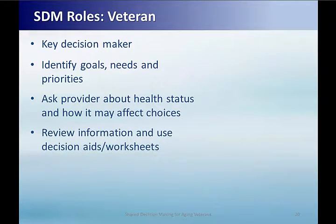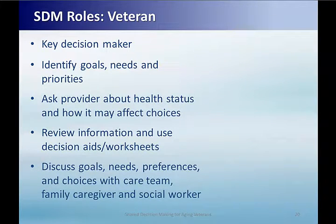The veteran also needs to have comprehensive information about long-term services and supports and complete the veteran shared decision-making worksheet so they can discuss their goals, needs, and preferences with their care team, family caregiver, and social worker. Only at this point will the veteran be ready to make choices, veteran-directed choices.